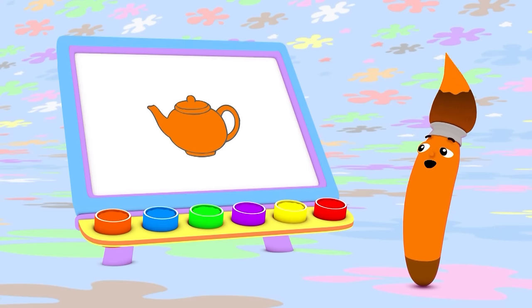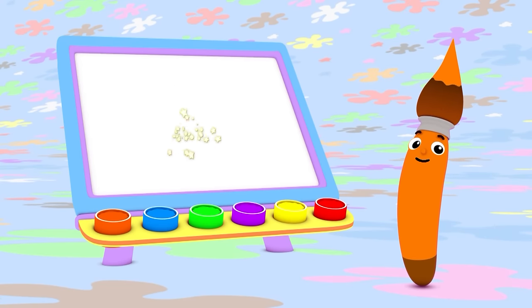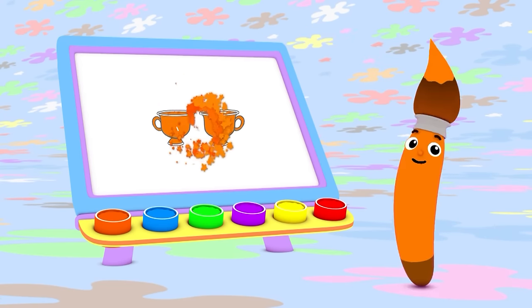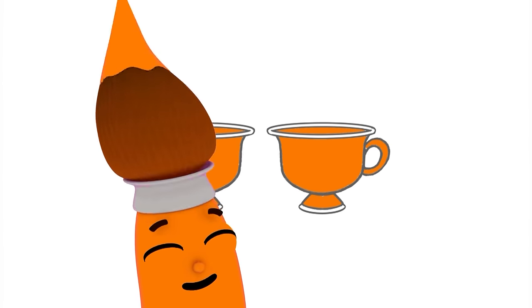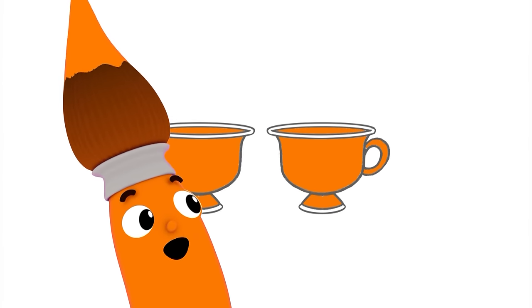You know what else you can paint with the color orange? Teacups. Orange teacups that match the orange teapot. Tea time!